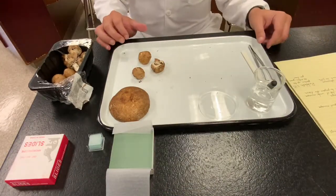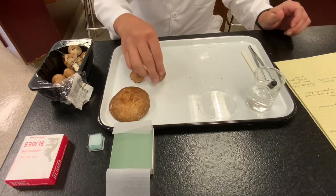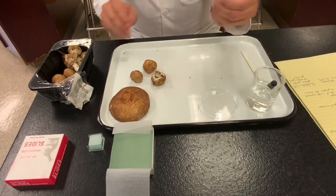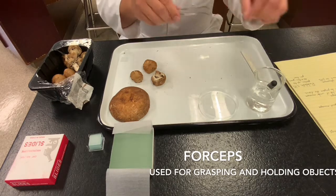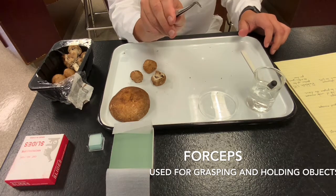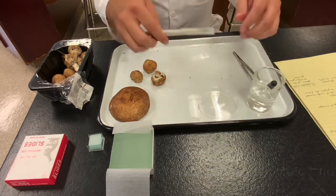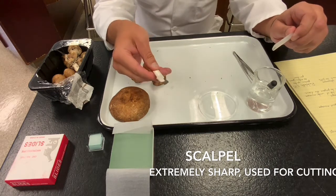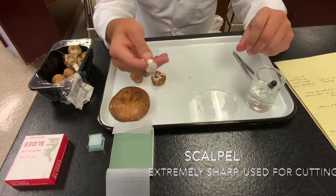So to get you familiar with the equipment that we're going to use, I've got our subjects, our organisms that we're going to be looking at today. I've got some forceps used to remove small pieces of the mushroom for today, or in other cases used to grab smaller items that might be difficult. I've got my scalpel. This is an extremely sharp, unbelievably sharp instrument used to cut things open, to examine them.